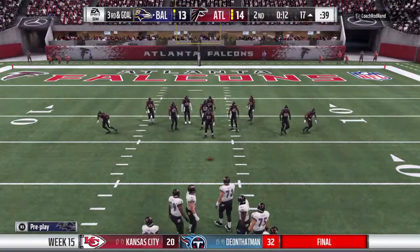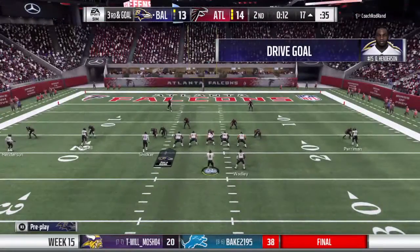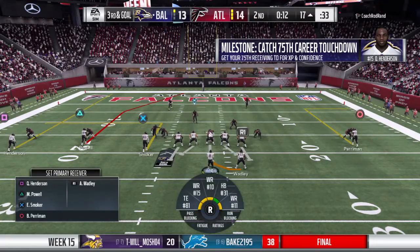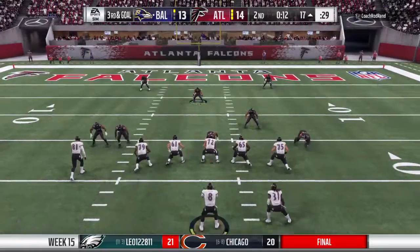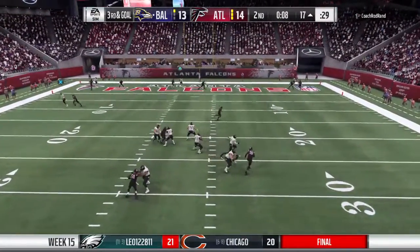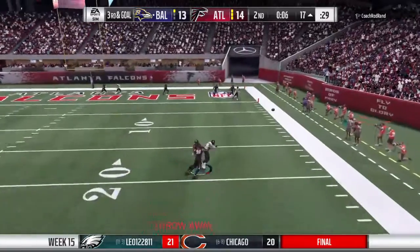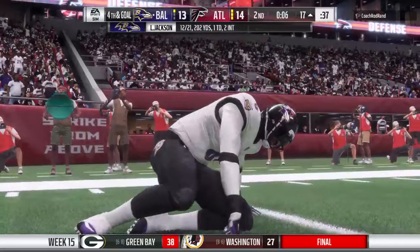This offense so far on 3rd down, 2 for 5 to this point. This is 3rd and goal. The play fake. He'll look to throw. Flushed out right. And that'll be incomplete with just 6 seconds left on the clock.